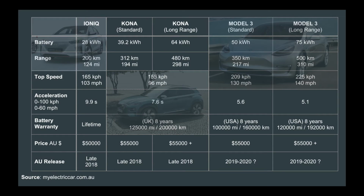Now just pause there for a second, because even though the Tesla Model 3 seems to have a better range, that efficiency really is only about 6 to 7 kilometers per kilowatt hour. Compare that to the Kona long range, which is about 8 kilometers per kilowatt hour, and even better still, the Kona standard, which is maybe 9 kilometers per kilowatt hour, and the Ioniq does quite well as well, about 9 to 10 kilometers per kilowatt hour.